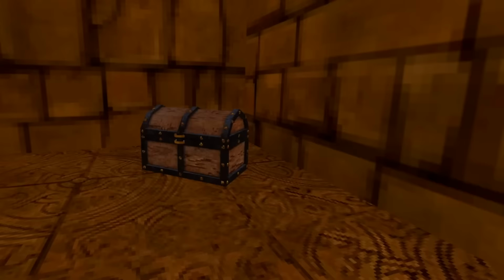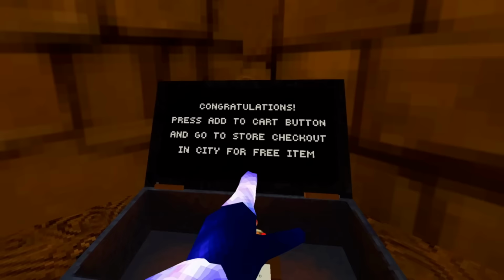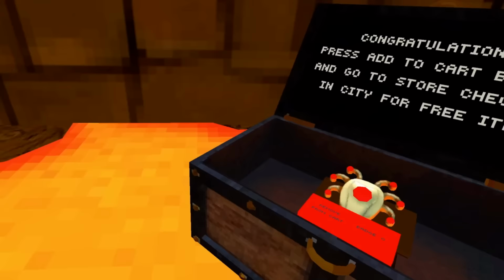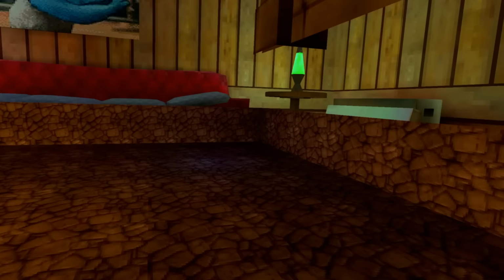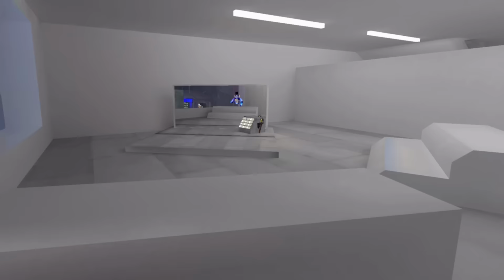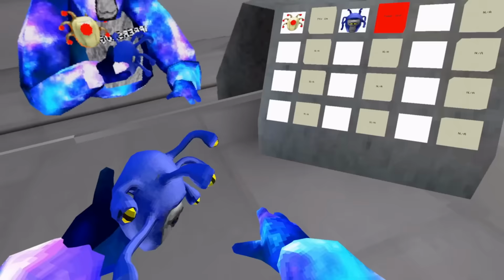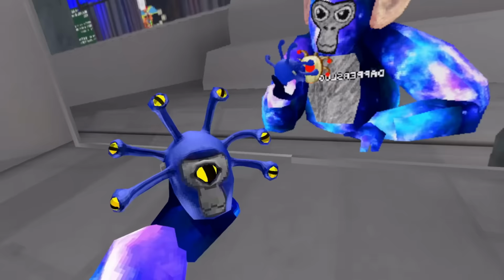Boom. Ooh, cosmetic. Congratulations. Press add to cart button and go to store checkout in city for free item. Ooh, free cosmetic. Uh-oh. Wait, what is this? Monk eye badge. Let me see this free cosmetic. Ooh, look at that. Yeah, it's nice. I'm gonna have this one. Oh, and the eye follows you around.